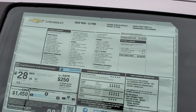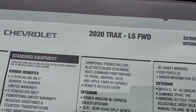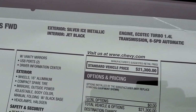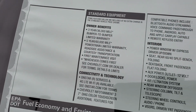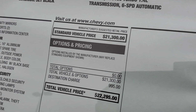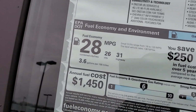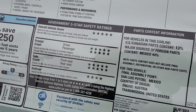All right, I'm going to show you the back seats here in just a second, but here you go. When you're looking at a window sticker, 2020 Trax LS front wheel drive, silver ice metallic with jet black interior. There is an alternative, I think it's called medium ash interior. We'll cover the engine here in a little bit. These are all standard features on any LS Trax. And then destination charge is $9.95 anywhere in the US. So your window sticker starts at $22,295 before rebates and discounts. Again, your fuel economy, you get your safety ratings, where everything's made.